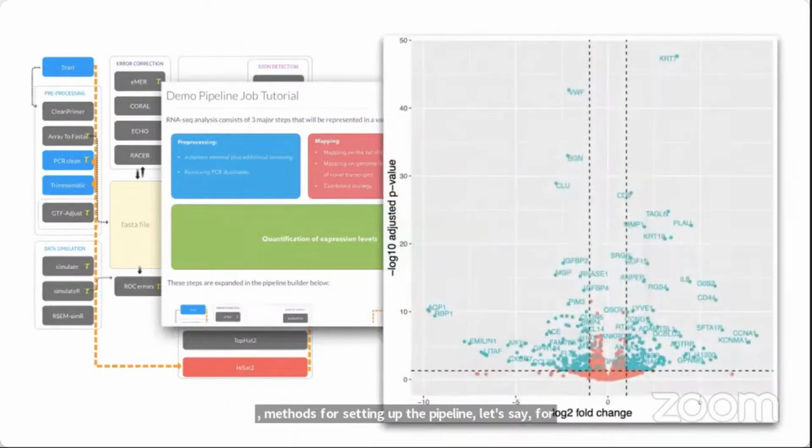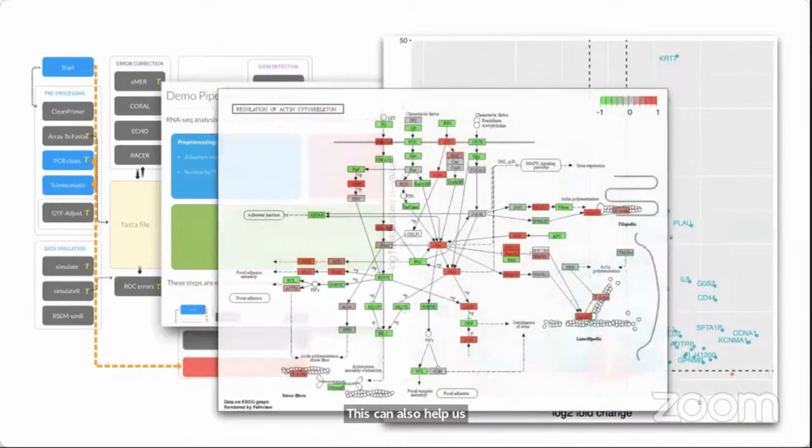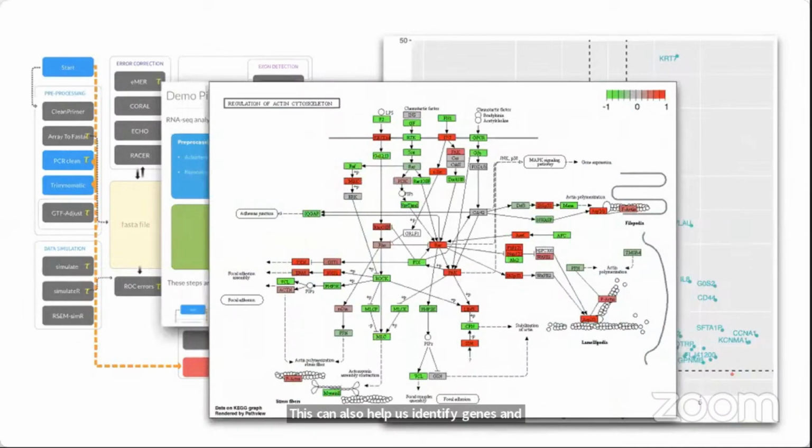One of the results that you will get is such as this, where we can identify genes that are differentially expressed in the diseased state compared to the normal state or normal tissue. This can also help us identify genes and pathways that are enriched, for example, in a tumor tissue compared to the normal tissue obtained from the same patient, or in a tumor tissue compared to data from normal tissue obtained from healthy individuals.